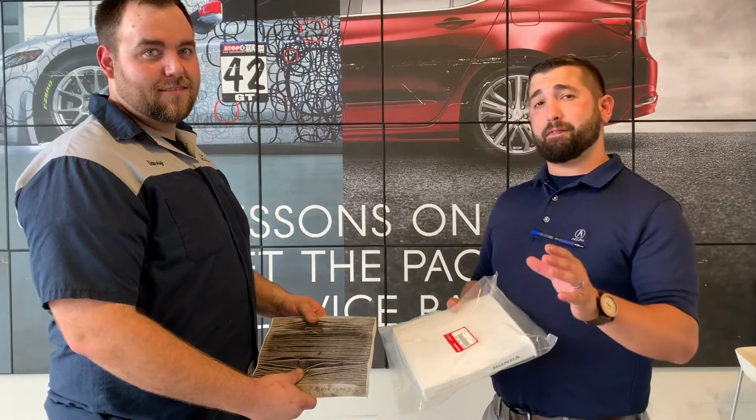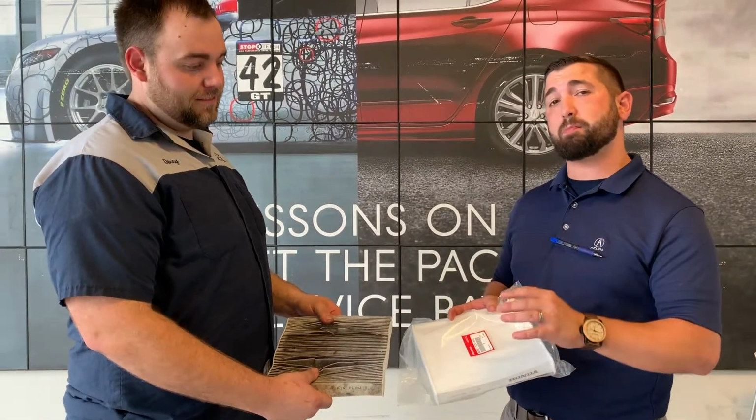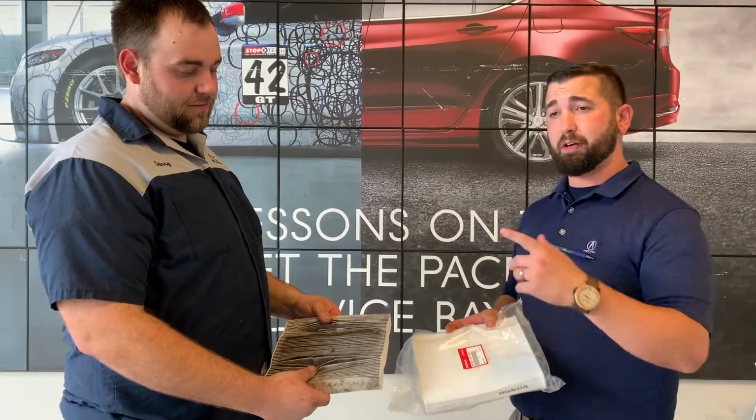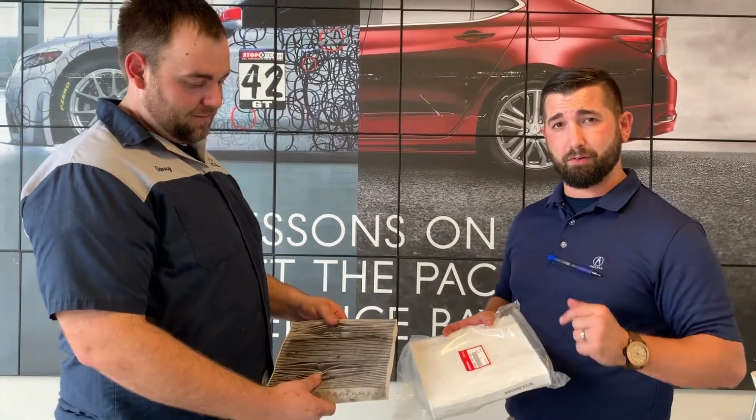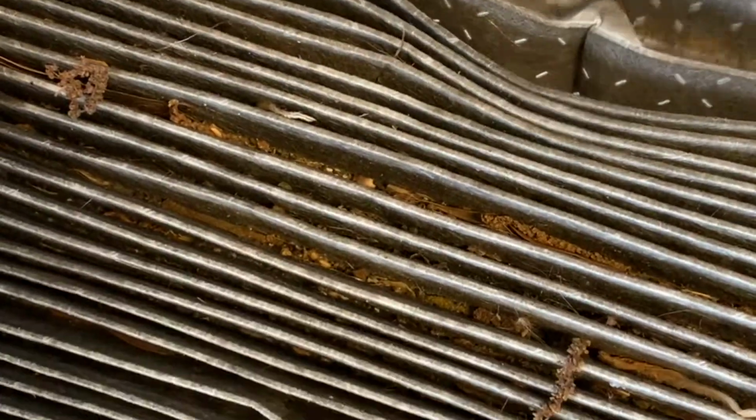Today to talk about the benefits of replacing your cabin air filter. This cleans the air that you're breathing inside the car. This circulates air for you as well as your passengers. Now if you take a look here, this is what a contaminated cabin filter looks like.